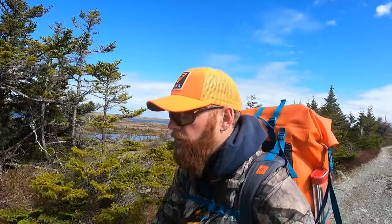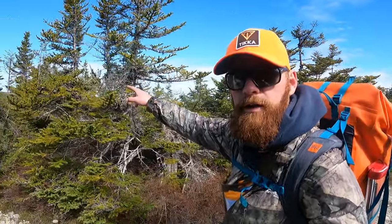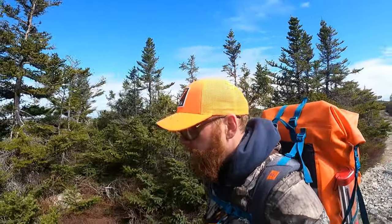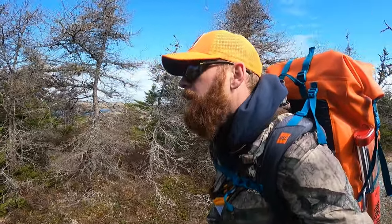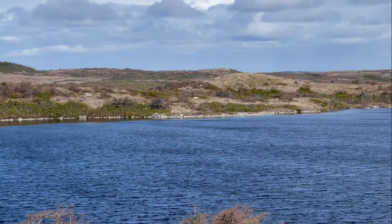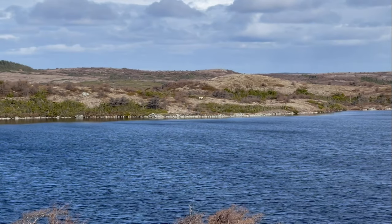Well, just hiking in the road here and up across this ridge here to my right, and I think I see a caribou. Anyways, I'm gonna see if I can get a little closer now. It's a long ways away, but I'd like to see what it is. One lonely caribou.